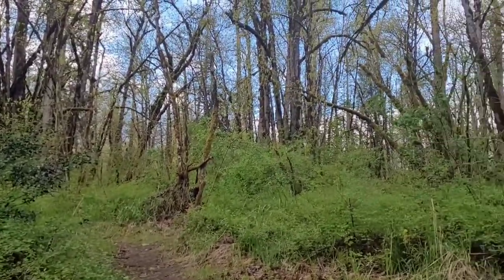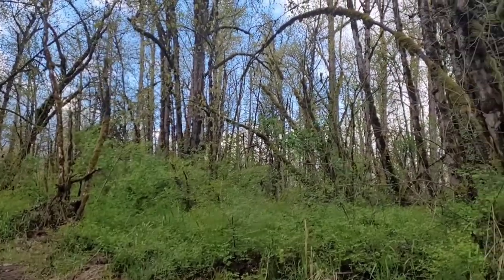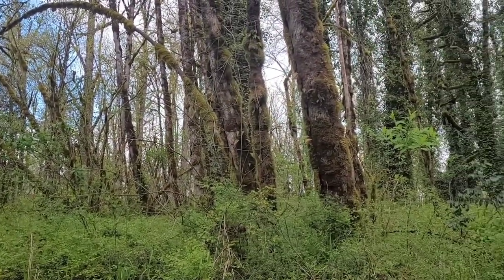The forest is waking up. Oh my goodness, look at that blue sky. That's gorgeous. It's been a nasty day.